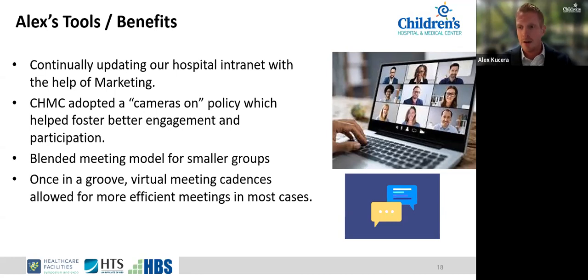But something that I tried to use was making the meetings a little bit different every time we would have them, to get out of the monotony of these cadence meetings. I know they can go one to the next. So with the help of marketing, I would continually update our hospital intranet. I would then use those subsequent photos and videos of our space to add something to the meeting. Those would spark conversation. They would get people excited about what we were doing as far as transition planning, and get to show them the space that they're going to eventually move into. So just a little piece that I like to use, especially with our regular cadence meetings that could get rather monotonous.